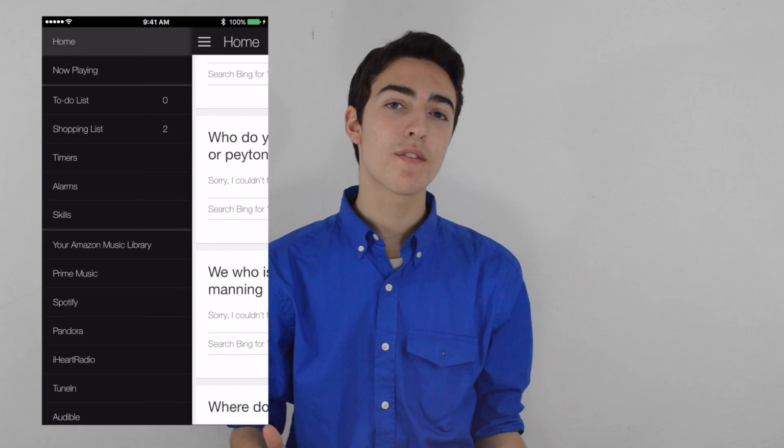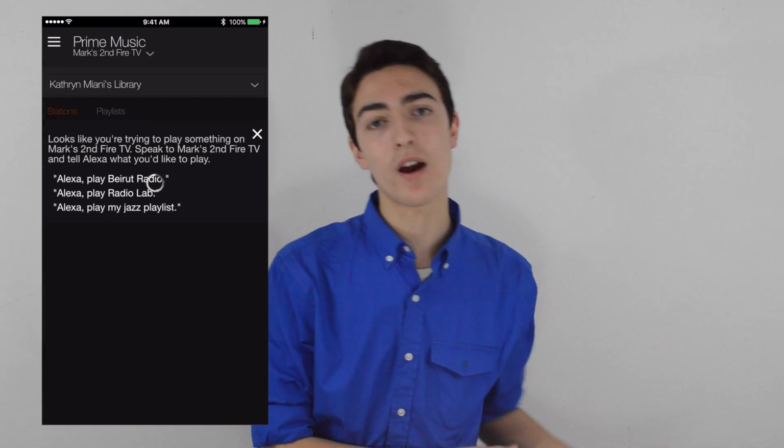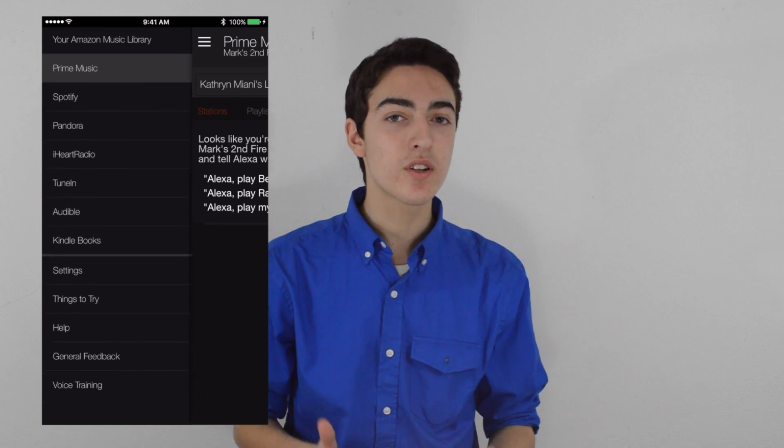It also allows you to have controls for stuff like Spotify, and it'll show you what song is playing now, and you can control music through it as well. It's actually not dissimilar to the Sonos system. Although the Sonos doesn't allow you to have all the voice recognition, it does have a very similar companion app as far as controlling your music.